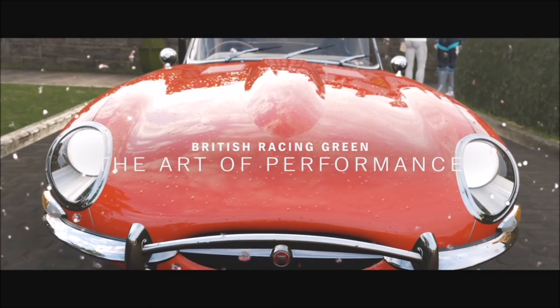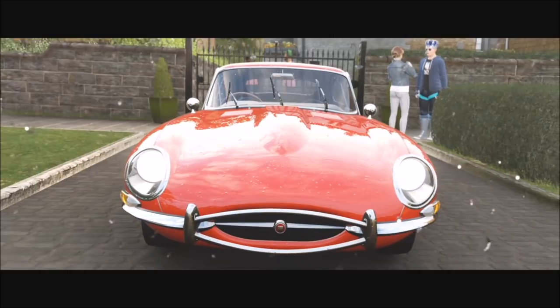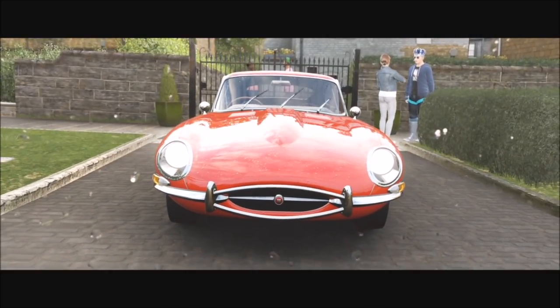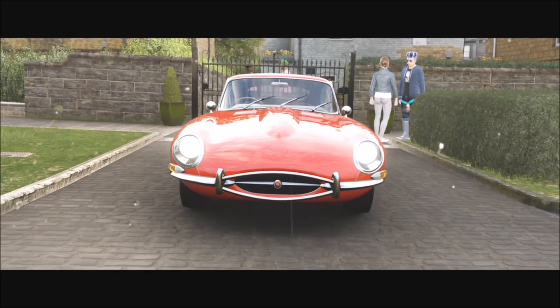I honestly think these might be some of the most beautiful cars in the world. And the story of how it came about is, well, really British.